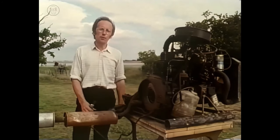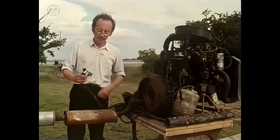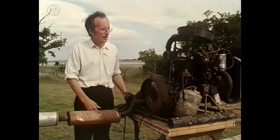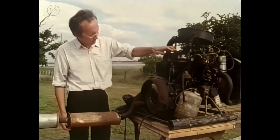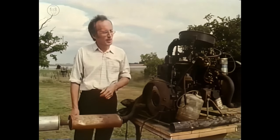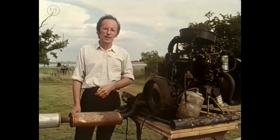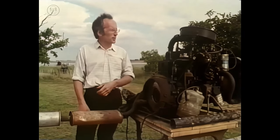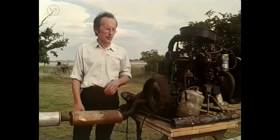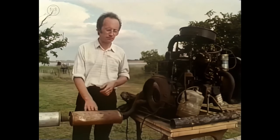The engine's improved enormously since 1900. It starts at a flick of a switch. It's incredibly powerful. And it's really very reliable. But it's still far from perfect. Despite its power, it's really very wasteful. Four-fifths of the energy released by the petrol is simply lost as heat through the radiator and the exhaust.